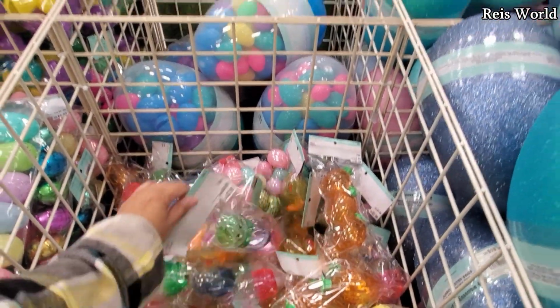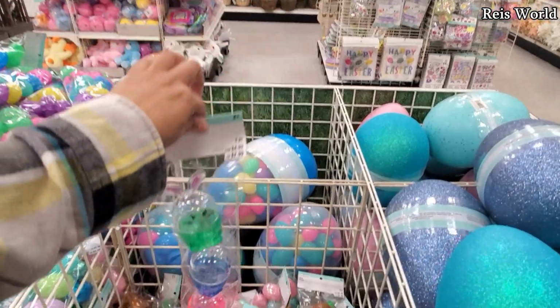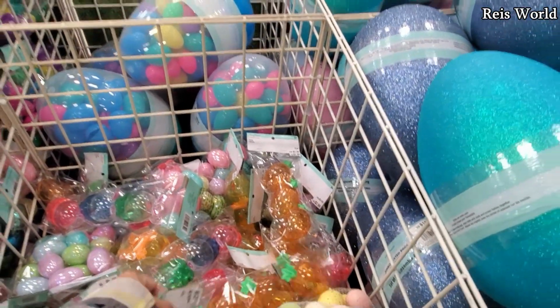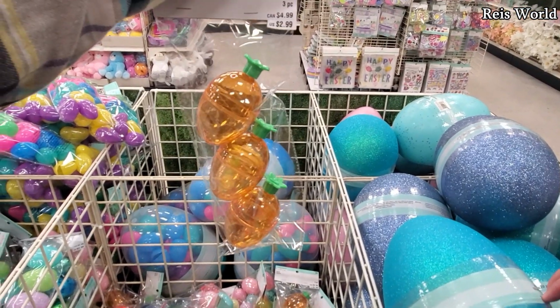And my favorite. Normally, you can find this in your Dollar Tree. $3 here, but it does sell out very, very fast in the Dollar Tree. And of course, we have the carrot for 3. Canada will be 5. Wow.